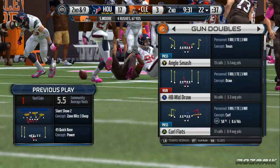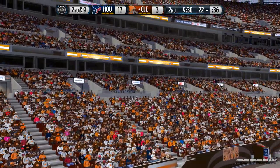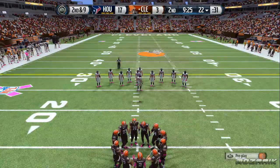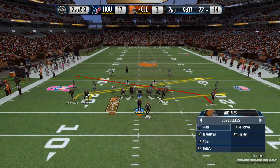Hey, this defense, they are tough. When you run that football, they got some men up front. And that time they stopped that run just for a short gain. That last running play was good for only a yard, so it's second down and 9.